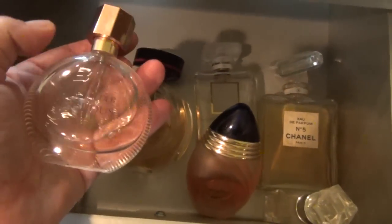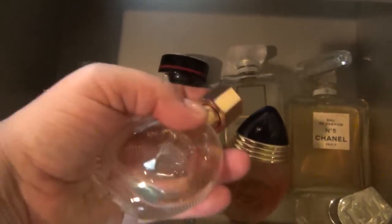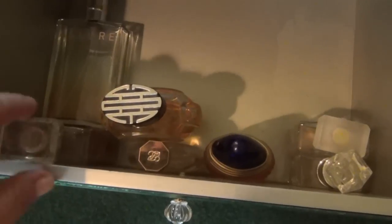And this is Estée Lauder Sensuous. It's kind of like an in-between the Cartier and the Boucheron. It's a little spicy, but it's got a little bit of floral and jasmine. I gotta be careful and make sure that I'm keeping those standing.